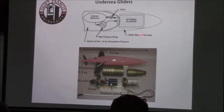When you get to where you want to come back up, you have this high pressure pump in there, and the pump then pumps oil from the internal reservoir out and starts to displace some of the water in the back here. So it's lighter. The displacement of the water is less. Okay, well this is more, and it's displaced by oil. And so that makes it a little bit less dense than water, and so it wants to rise. And again, it has fins and it rises at an angle. And so it kind of goes through that type of sawtooth pattern.